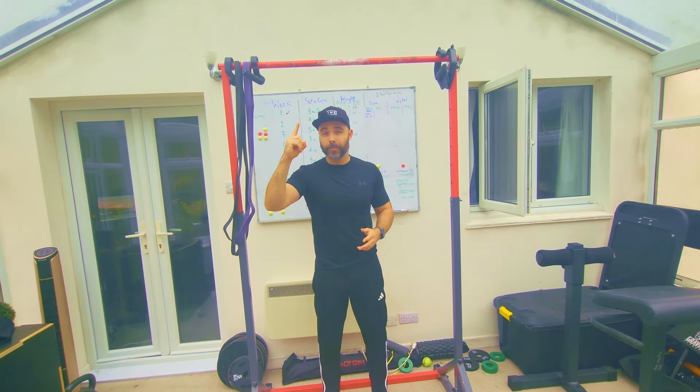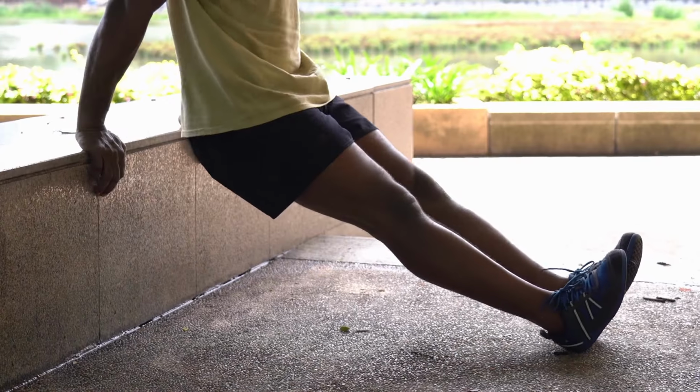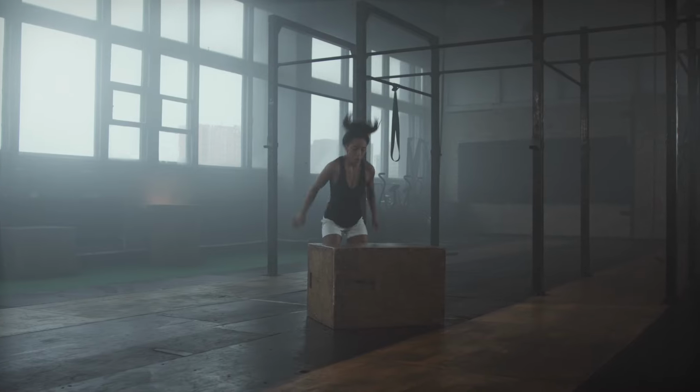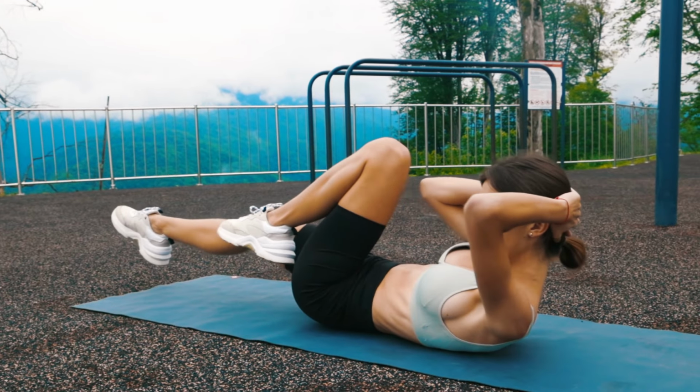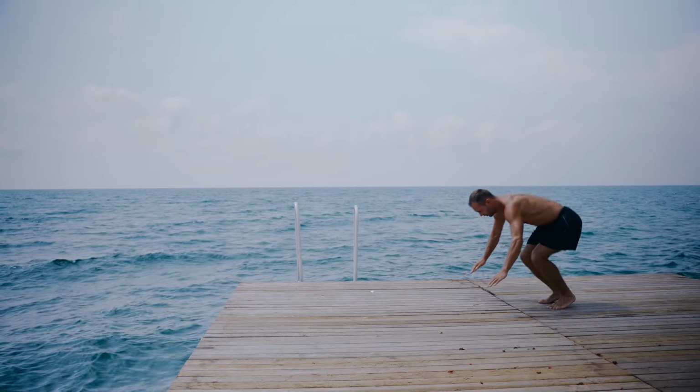Fitness myth number 1. You can't use calisthenics for strength training. When it comes to calisthenics, most people seem to think that it is high rep training. They use it to tone the muscle, or you would use it if you were doing circuit training, maybe if you're trying to lose weight, or maybe work on your endurance. But calisthenics is effective for strength training too.